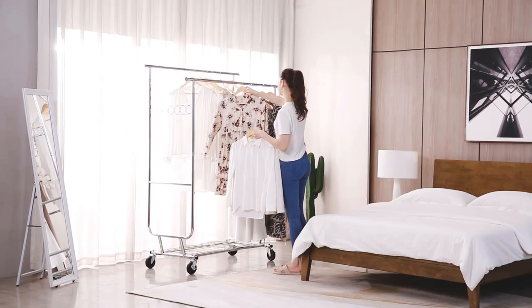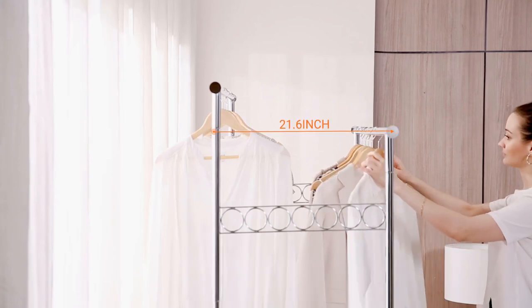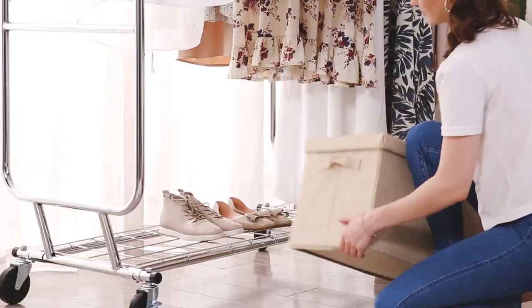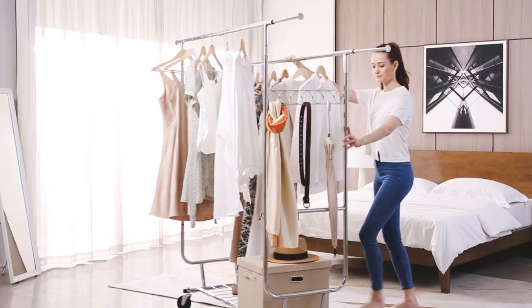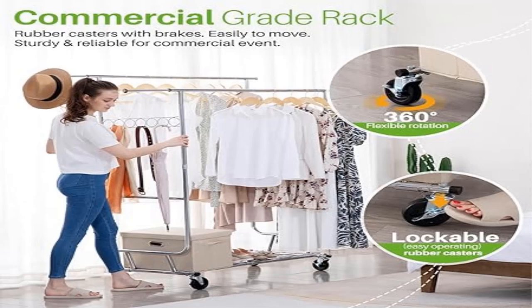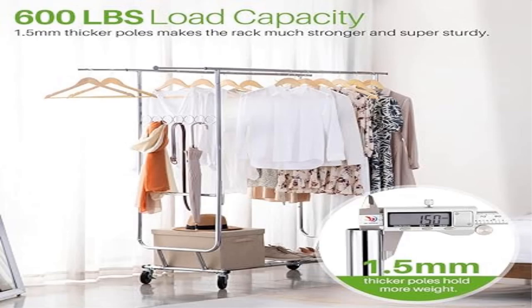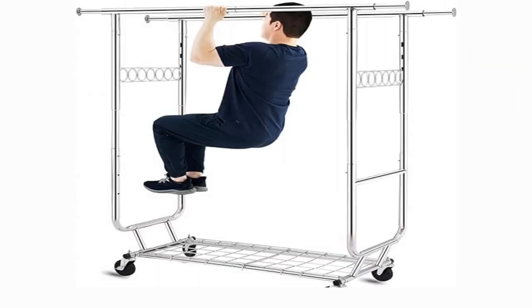Our freestanding clothes rack is made of high quality metal with durable chrome coating to enhance protection against water, rust, corrosion and scratch. Max load capacity 600 lbs. All steel heavy duty clothes rack is solid and sturdy to hold up to 600 pounds. 400 pounds on the double hanging rods, 200 pounds on the bottom shelves for shoes and luggage storage. It can meet all your extra garment storage needs. Say goodbye to wobbly and bending. Our third generation rolling clothes rack uses special shape, upgrade structure for stronger support.